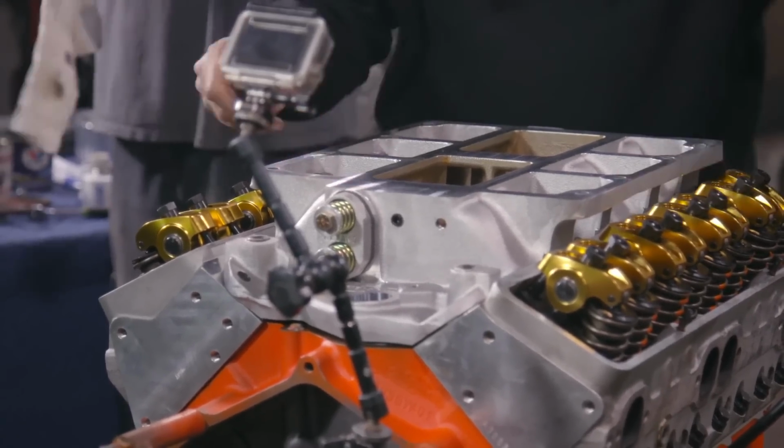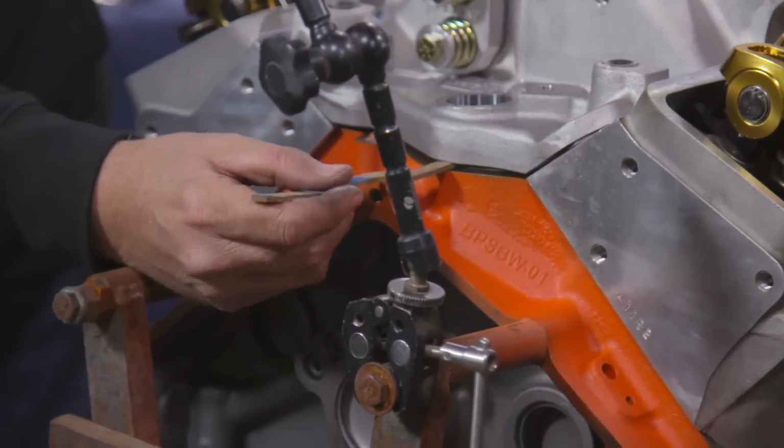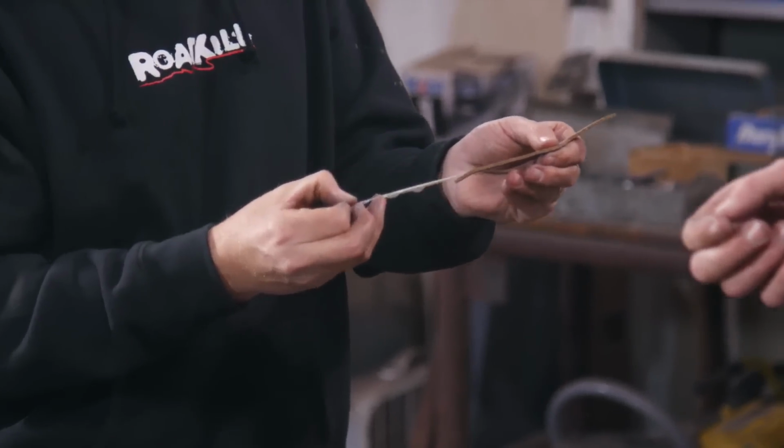Boy, that might be cork territory. That is cork territory, I think. Yeah. Oh yeah, look at that. Yeah, we should definitely use them. Yeah. Look at that. There.